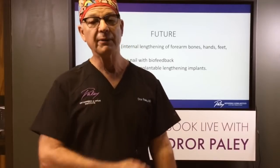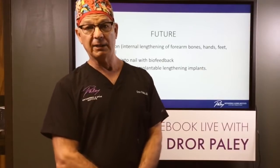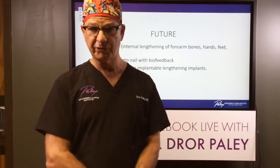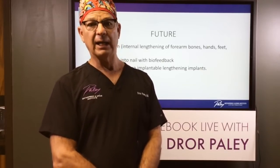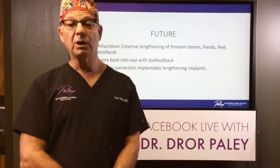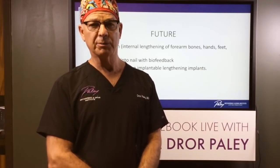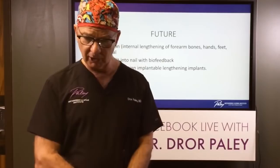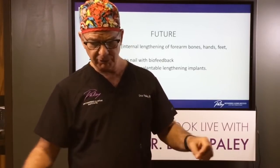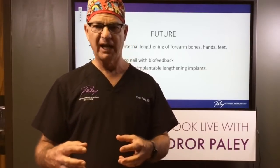For surgery to correct smaller amounts of limb length discrepancies, is it possible to shorten one leg as opposed to lengthening the other? If so, how much bone can safely be removed to achieve this in the tibia and fibula? So that's a great question. So first of all, whenever I speak to patients, especially children, I talk about there's two ways to correct leg length difference. Okay, one is to lengthen the short leg, but the other is to shorten the long leg.